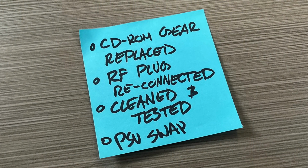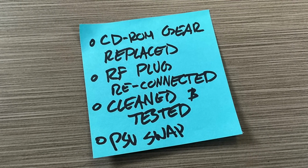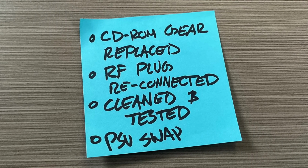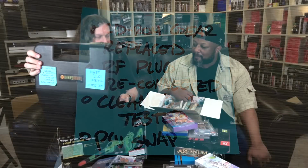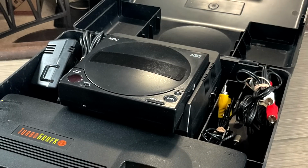Nice, dude. So he says on the top here, he replaced a gear in the CD-ROM. He reconnected the RF plug. He cleaned and tested, and he also put a new power supply into this thing, and it's fully complete and it works perfectly. You had the CD attachment, man. That's the thing. And a stack full of games.